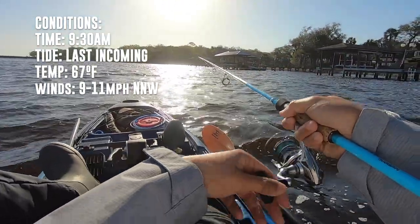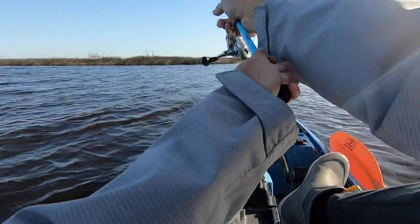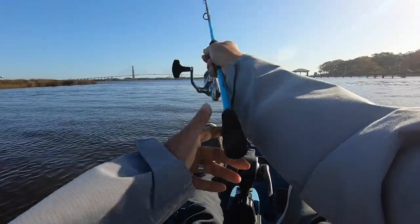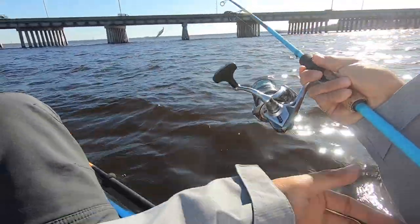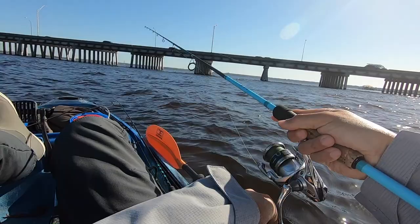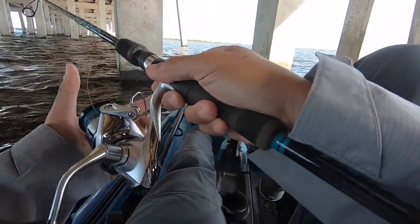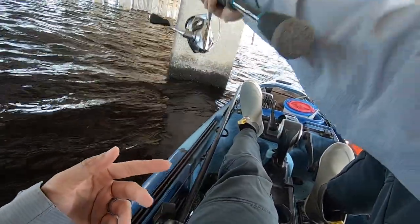Last of the incoming tide right now, so the water's pretty high up. Should be some trout around. Okay guys, gonna try under the bridge real quick for sheeps. Tide has slowed down, still incoming a little bit, but the current isn't too bad.